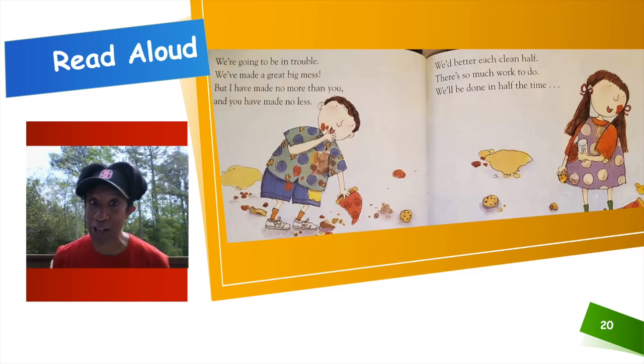So did they fair share the mess also? Yes. We'd better each clean half. There's so much work to do. We'll be done in half the time.